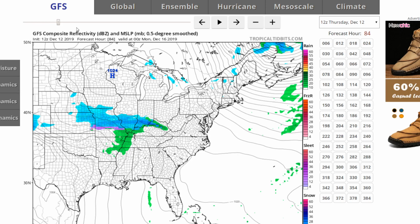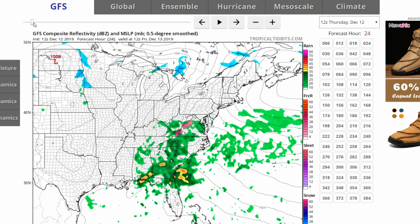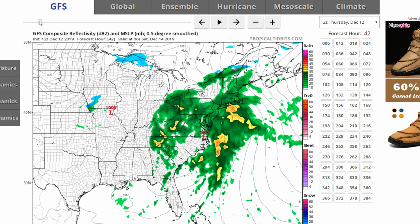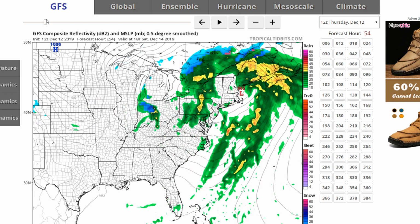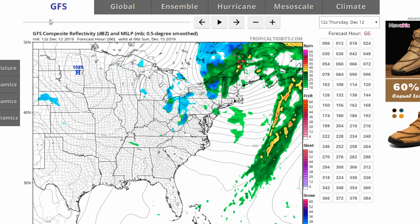Now here's the GFS model and what it's showing. So let's roll this back. So this is Friday morning. Rain starting to enter parts of the Northeast and the Mid-Atlantic by Saturday, and really just a washout. But the GFS kind of shows a little bit of breaking right closer to the low pressure, indicating a more powerful low pressure system. So it's going to be bringing some heavier rainfall according to the GFS.